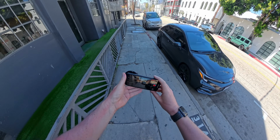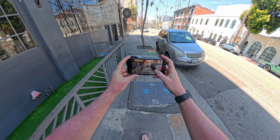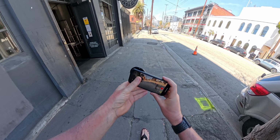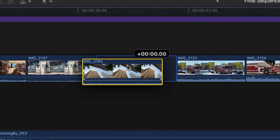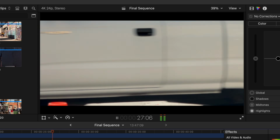Okay, so today we are in downtown LA shooting some cinematic B-roll using nothing but a smartphone. No fancy camera gear today, folks, shooting everything completely handheld. Now the aim is to capture enough shots to create a short cinematic sequence with music, color grading and sound effects that I'll show you at the end of this video.